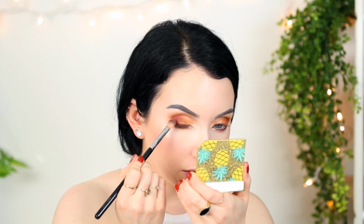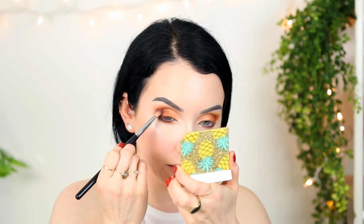I think I want to just slightly deepen up my outer corner a little bit. So I'm going to take my E25 brush and I'm going to go with the Taurus brown. I'm not going to bring this too far in. I just want it like right on my outer V area right there.